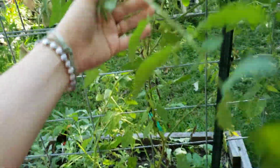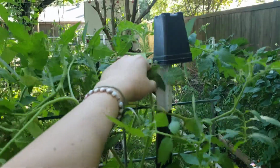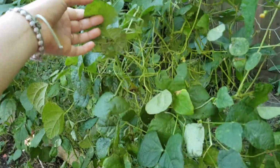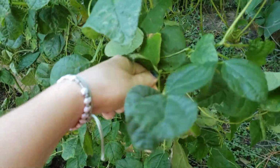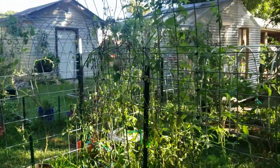Had a windstorm come through a couple days ago. Green beans. Oh, there's a green bean. Yeah, Mama, be careful because there's a really long-legged jumping cricket thing that lives here. Yeah. And here is my loofah.